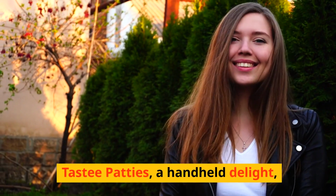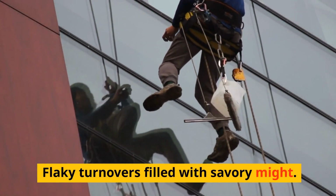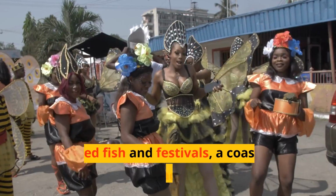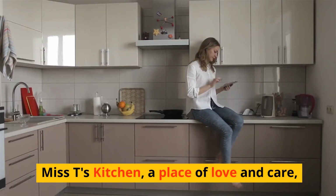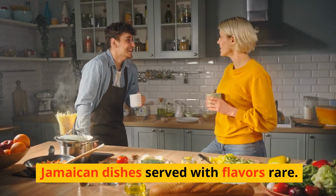Tasty patties, a handheld delight, flaky turnovers filled with savory might. Hellshire Beach, where seafood delights, fried fish and festivals, a coastal paradise. Miss T's Kitchen, a place of love and care, Jamaican dishes served with flavors rare.